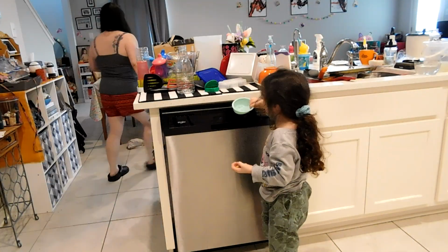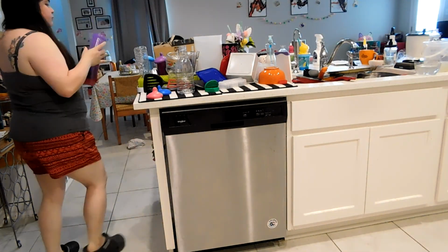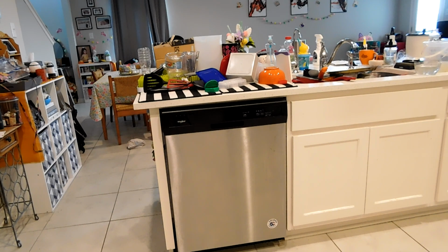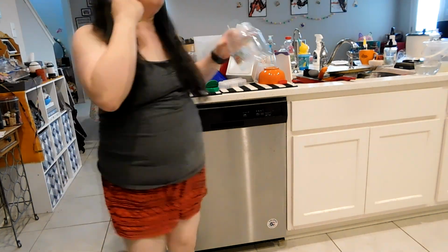Next up, we are just doing a whole lot of dishes. I kind of fell behind in doing dishes, so we really need to get this taken care of. So first, Tan and I are putting a bunch of the dishes away that we have already washed, and eventually we will get to the washing.